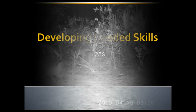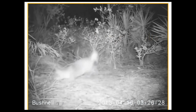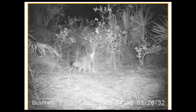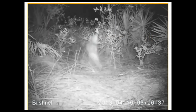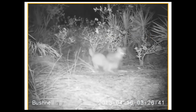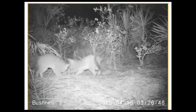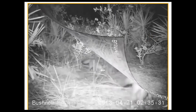So then at this area, we could watch them develop needed skills. A lot of people say, oh, look, isn't that cute? They're playing. What they're doing is they're developing skills. They're developing their muscles. They're developing their eye-mouth coordination. With us, we'd say eye-hand coordination. So they find sticks to throw around, rocks, tortoise shells, a little tortoise they'd eat, and they throw that shell around. But these are all developing skills that they're going to need to be able to survive on their own.